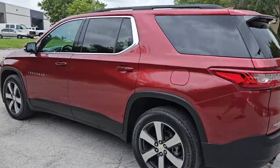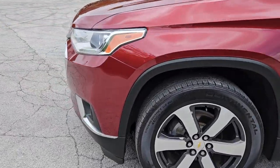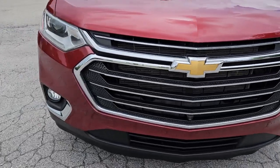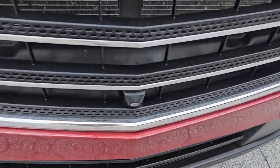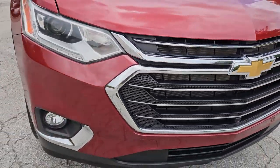Okay, let's go ahead and take a close look here. Here we go. Front bumper's in beautiful shape. Look at that, amazing condition. Really nice. This one has a 360 camera, so it has cameras in all the points here. So when you're doing your backup camera or whatever, you can actually see everything around you.